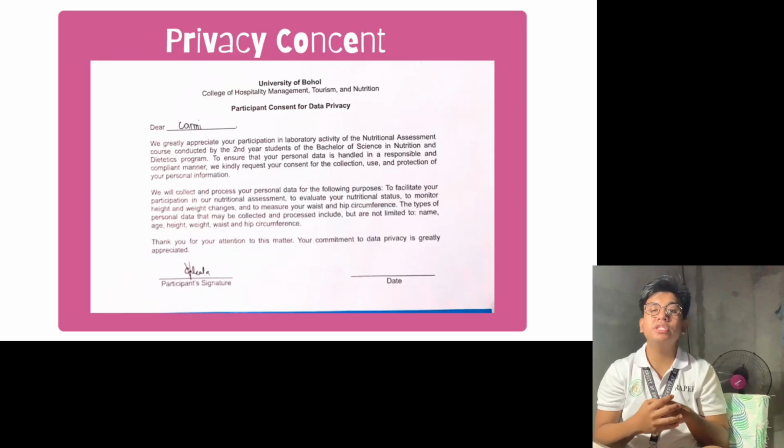Before we end our discussion, let me show you the client privacy consent form. All information in this case study was collected ethically and with proper privacy protocol. The mother gave verbal consent for the interview and video calls for the consultation. Since the assessment was conducted via video calls, care was taken to respect the family's privacy and dignity throughout the process.